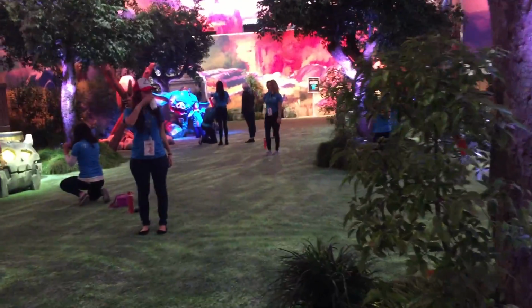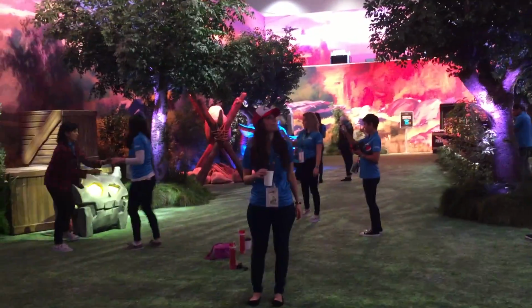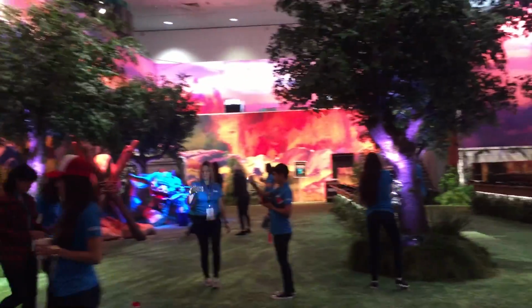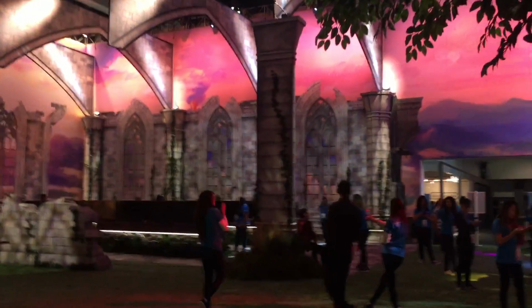Hey guys, so this is the Legend of Zelda Breath of the Wild Nintendo booth at E3 this year, and I'm lucky enough to get to show you guys what this amazing booth is like. When you enter the booth, you get to walk into the Hyrule Wilds. Everything in this booth is scaled to Link's size. So you can see over here the Temple of Time.